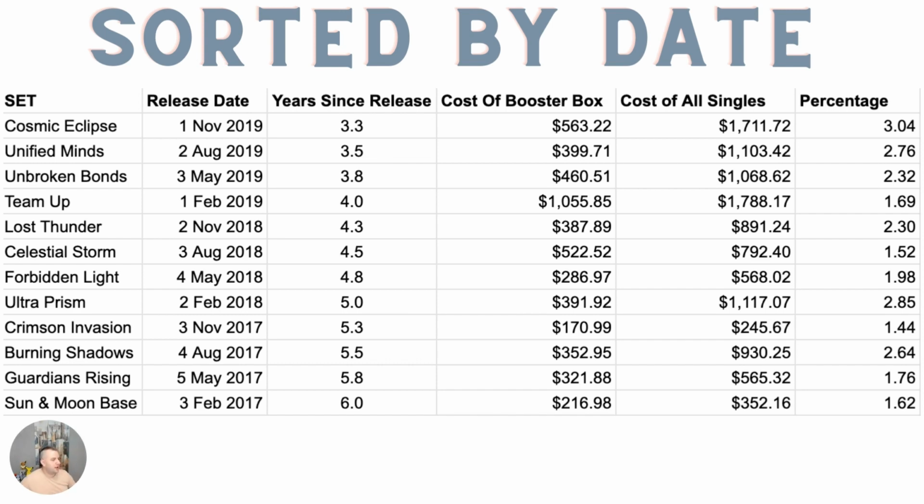Cost of the singles is the next column, and again, Cosmic Eclipse and Team Up are the two huge ones, followed by Unified Minds, Unbroken Bonds, and Ultra Prism is kind of the outlier there, which has another 2 years added on top of it, sitting at $1,117. But lots of these sets, like Crimson Invasion, kind of look like the Battle Styles of Sword and Shield, where there's just not a ton there. And you can still buy a 5-year-old booster box for $170.99.